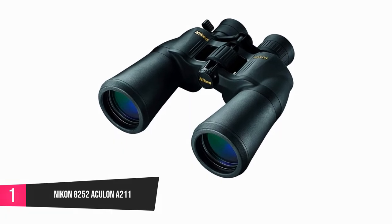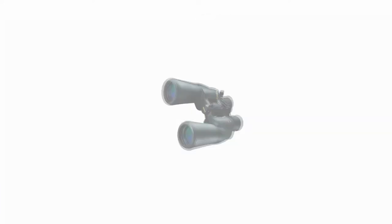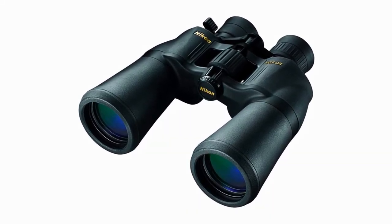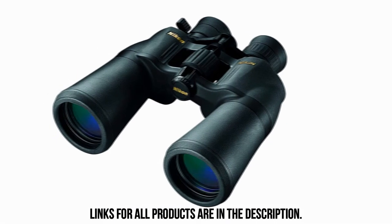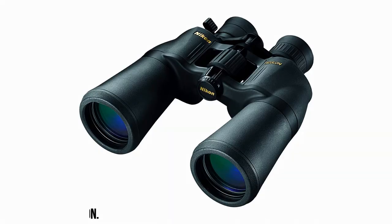At number 1, Nikon A252 ACULON A211. These binoculars' zoom control is located at the tip of the device where your finger can easily reach to zoom in and out of displays. You can use it for a long period without straining or bruising your eyes, thanks to the rubber eye cups, which let you turn it when in use. The lenses are coated eco-glass lenses, and they show clear pictures irrespective of the distance. When viewing from a distance of 1,000 meters, it produces an apparent field of view of 36.7 degrees with a real FOV of 3.8 degrees.